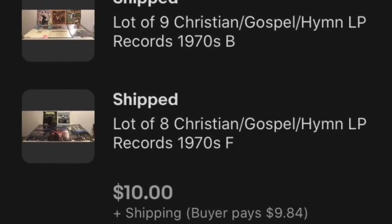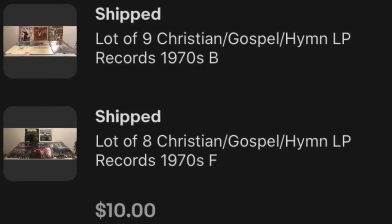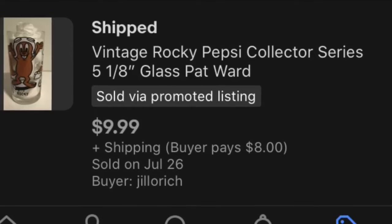So the first one I'm going to show you is a Rocky Pepsi Collector Series glass. And when I say Rocky, I mean Rocky and Bullwinkle, Rocky the squirrel. 5 1/8 inches tall, came from an estate sale, looked like an adult collection because nothing was wrong with it at all. And the next thing was 2 lots of Christian LPs. Bought a typewriter a while back. They threw these in on the auction, and now I'm selling through those as well. I got a total of $10 for them. I really have nothing invested into them because they're throw-in. And on the Rocky glass, it was 25 cents, sold for $9.99, I believe.